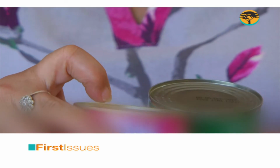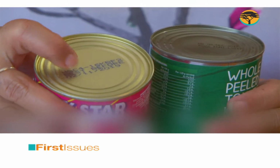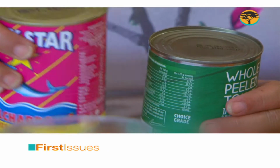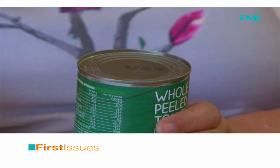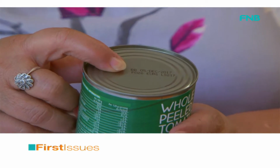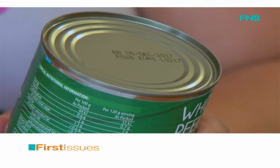Sometimes they'll also put on the date of the manufacturing or the packaging. That gives you an indication. If it was packed in 2015 and now we're in 2017 and this is expiring in December, it means it's right at the end of its best quality time.